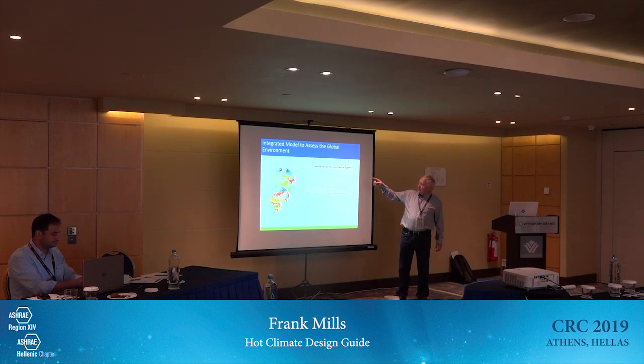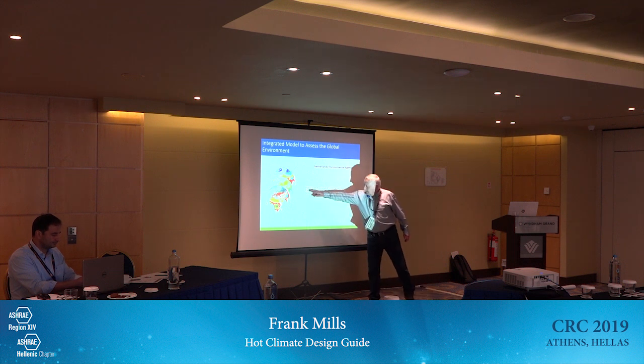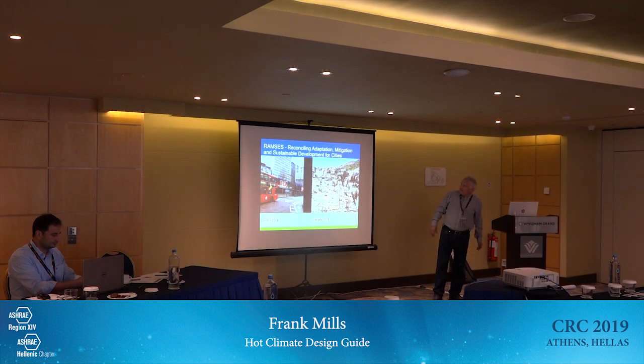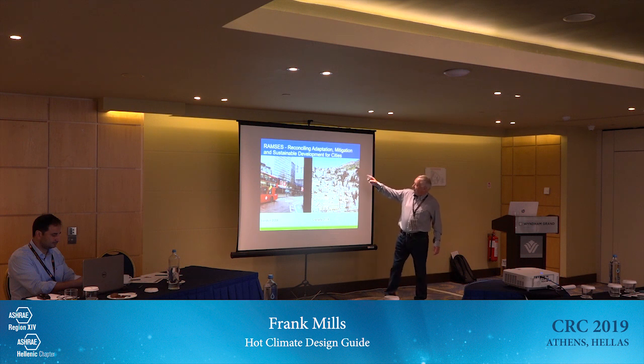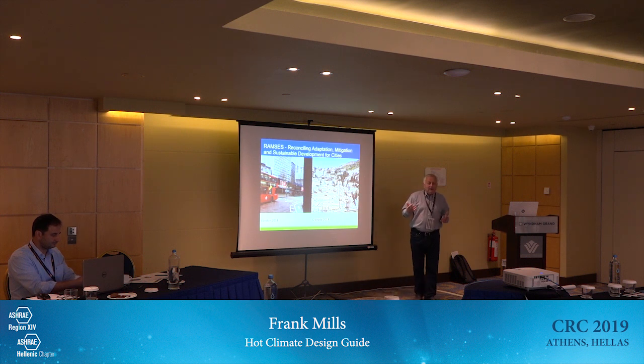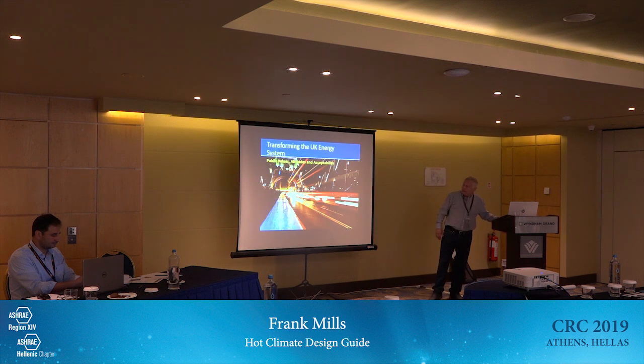And then there are all these research studies going on, if you want to look for them. Integrated Model to Assess the Global Environment, in the Netherlands, so they pick these letters to form a word. It's called IMAGE, and it's looking at the ecological impacts of carbon. This is RAMSES, Reconciling Adaptation, Mitigation, and Sustainable Development for Cities. So it's looking at how London is going to adapt to this climate change, how Granada in Spain might adapt, which cities are going to survive, basically, and which aren't, if things get as bad as they might get.